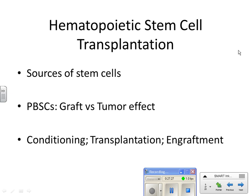Now, I know Michelle talked about bone marrow and stem cell transplants in 200. This is just a very quick review of that because there might be a couple of questions on the NLN final, so I kind of like to review it a little bit. The sources of stem cells, you learned about autologous, which is when you donate your own stem cells, right?